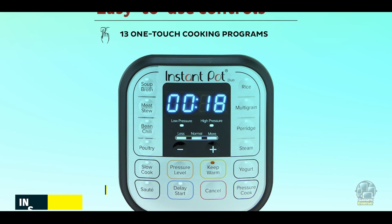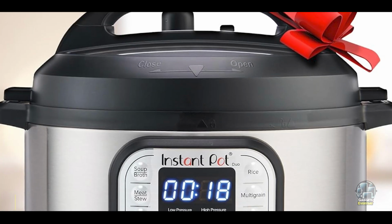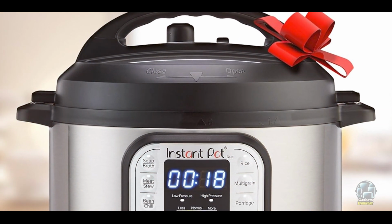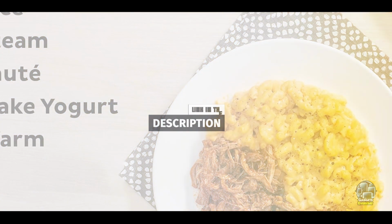Kicking off our list at number 1, Instant Pot Duo. The Instant Pot Duo is a versatile and highly rated kitchen appliance that combines 7 functions into one device. Known for its ability to pressure cook, slow cook, sauté, steam, and more, it's a must-have for anyone who enjoys cooking but doesn't have the time to spend hours in the kitchen.